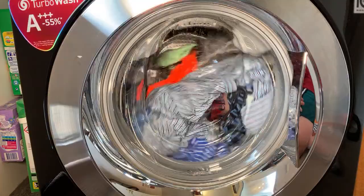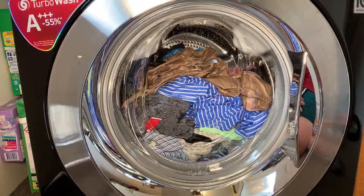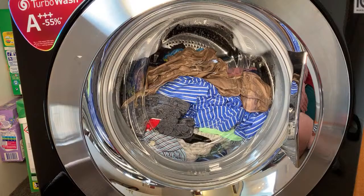Samsung Mila, for better results, I use my LG, this detergent, Woolite colour for my dark and colour cloths. Have you tried this detergent? No, I have a box of Dreft. I haven't tried Woolite yet.